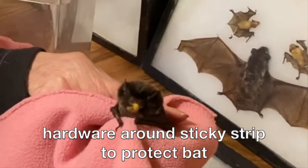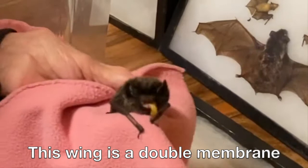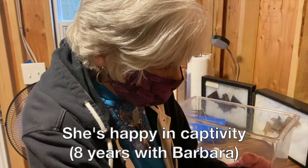So that hurt her wings, the strip? Yeah, when I took her off, you see this wing. Oh, my gosh. This wing is a double membrane. Part of the membrane came off. But she's happy in captivity now. So you've had her for a long time? Eight years. A wonderful little bat.